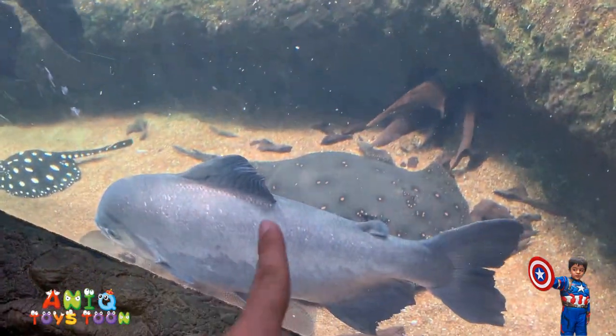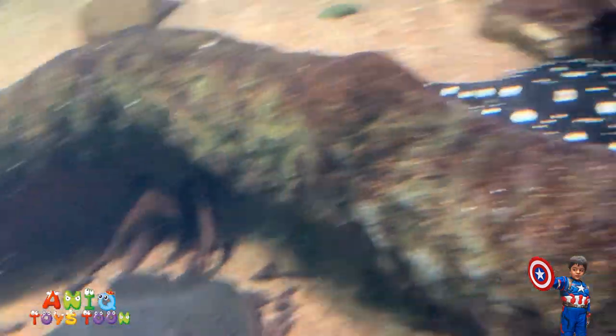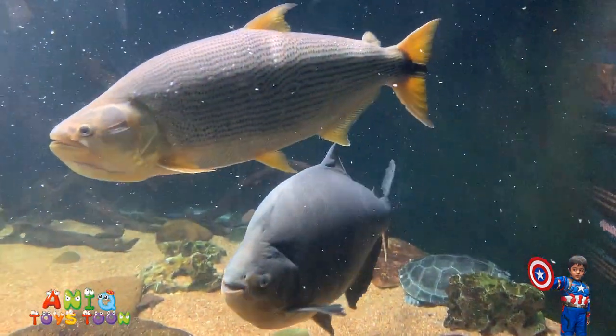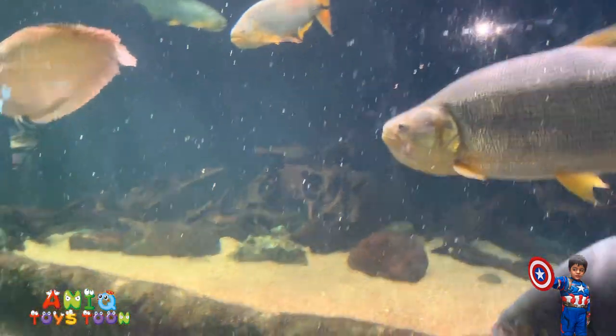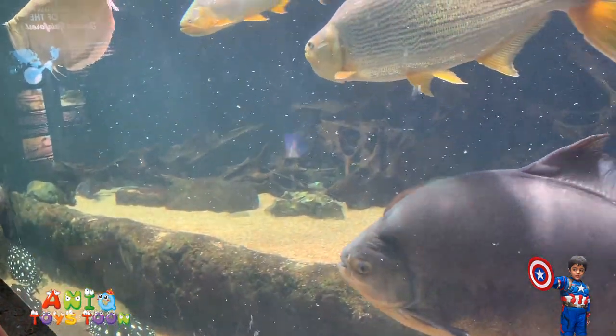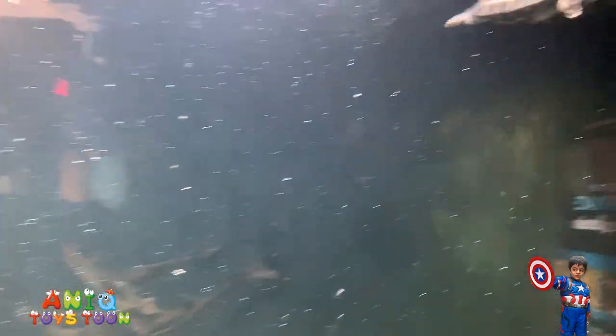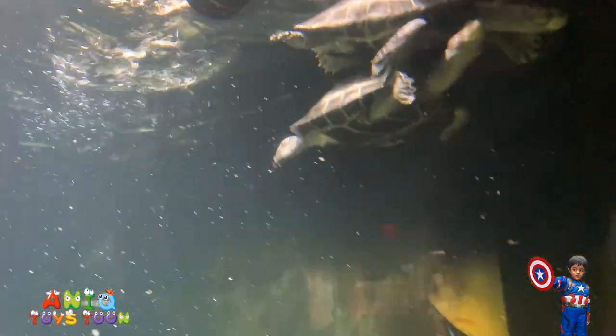Do you see these guys? Do you see these guys on the floor? You see this one right here? Oh my goodness, these are beautiful guys. Look at those big turtles up here.